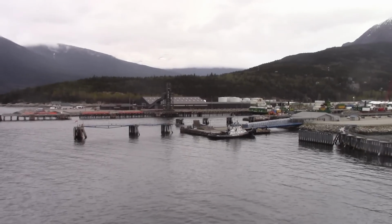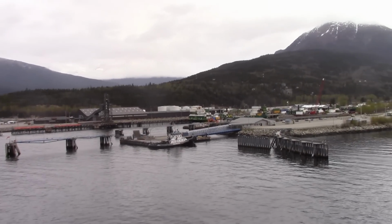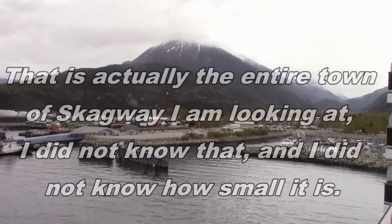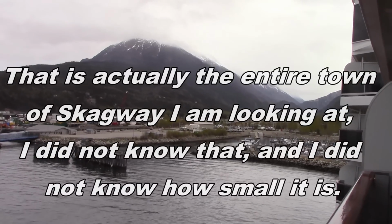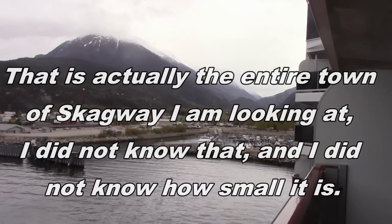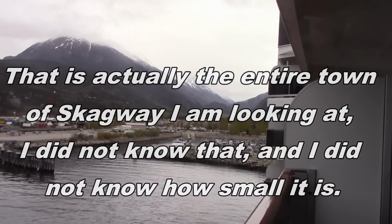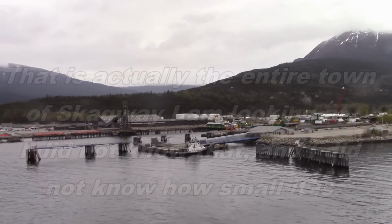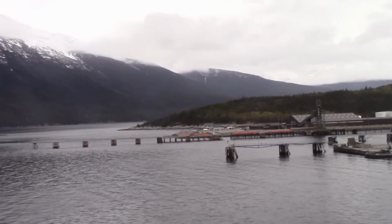We're not on the port side, so I don't know what it looks like on the other side where you can actually see the town. But from here, it's just beautiful. Looks prettier than Ketchikan. I mean, prettier than Juneau.